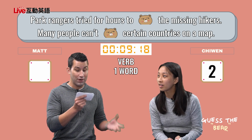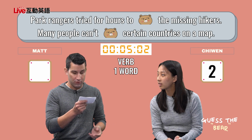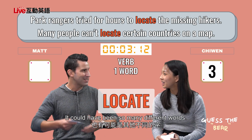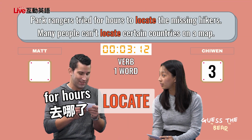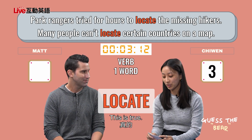Park rangers tried for hours to bear the missing hikers, and many people can't bear certain countries on a map. Locate? Yes! There you go, okay. Awesome. That one was hard because it could have been find, it could have been so many different words. There's a lot of similar words for it. So park rangers tried to locate the missing hikers, and many people can't locate certain countries on a map. This is true.